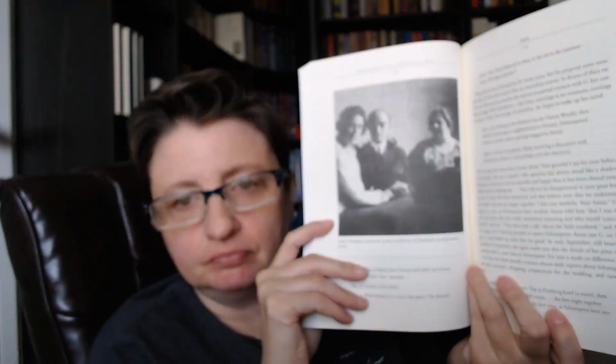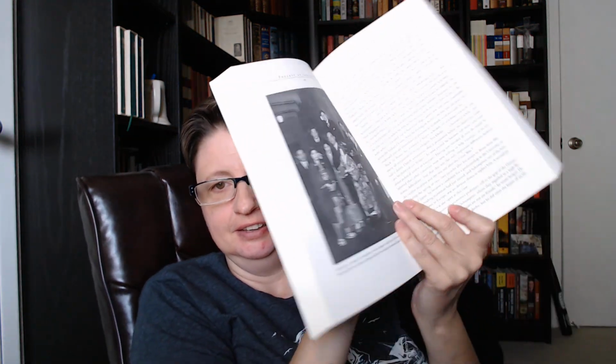That's pretty cool. Yeah, so Schumpeter, you've heard a lot, if you read a lot of libertarian stuff or libertarian economics, he's mentioned. This is richly illustrated with photographs, period photographs. Just a beautiful book. Kind of lies flat nicely.